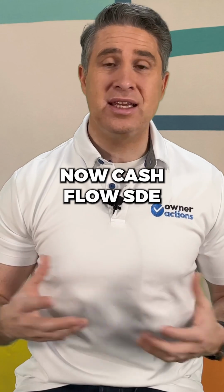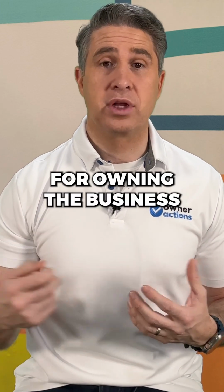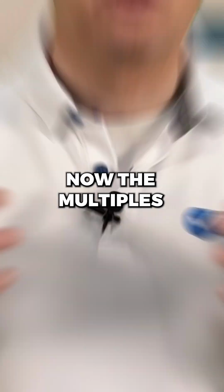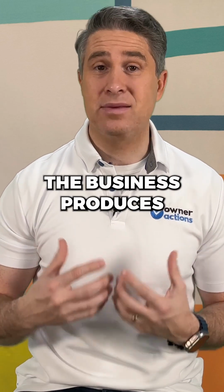Now, cash flow and SDE, they're the same thing. They're just the EBITDA of the business plus the owner's salary and any benefits they receive for owning the business. Think insurance, car, cell phones, any personal expenses that are going through the business. Now, the multiple's harder to figure out. Generally, the biggest factor in determining the multiple is how much cash flow or SDE the business produces.